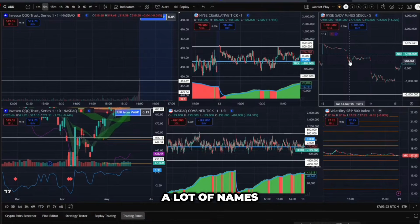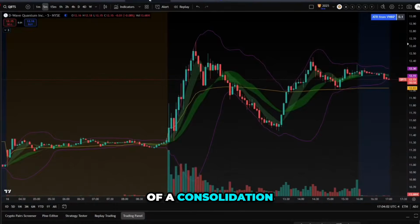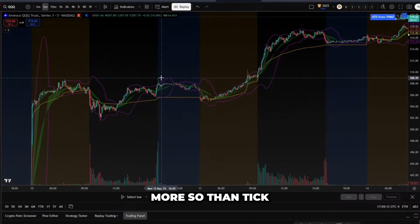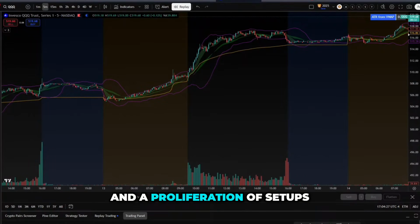But when you see a lot of names like Hood, PLTR, Tesla, all these market names starting to set up, and you're above that breakout high, you just break out of a consolidation. It's just a really good setup for that trend day. That's typically what you want to see. More so than tick and ADD is you want a key level and a big market catalyst to get you going, and a proliferation of setups.